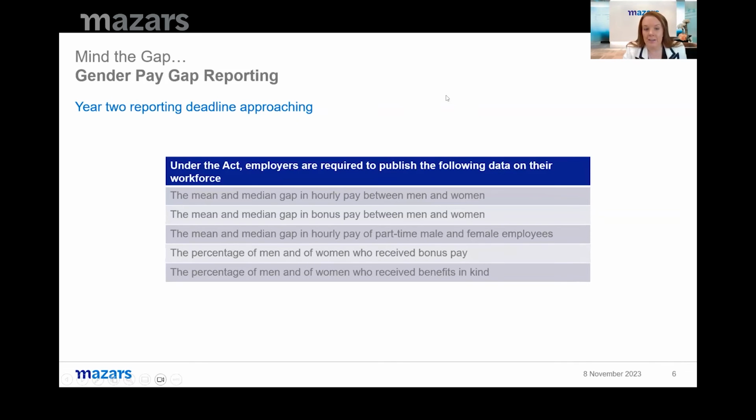The area that, as I mentioned at the start, has caused a lot of media attention, and I think is something that many of you have been working on earnestly now in advance of the deadline of the end of December 2023, is the gender pay gap reporting cycle. So you will recall that gender pay gap reporting became a mandatory requirement for all organisations of 250 employees or more from last year. So last year was the first reporting cycle. This year is now the second reporting cycle.